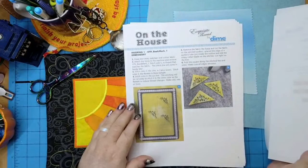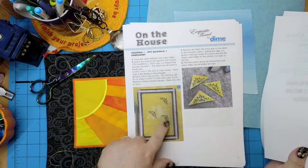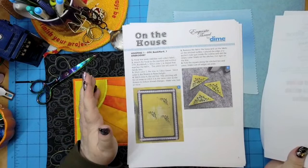Now you can see here that she is doing multiple, so you could literally fill up the hoop and sort your colors and make a whole bunch of them. I'm going to be doing that because apparently my kids don't have any.